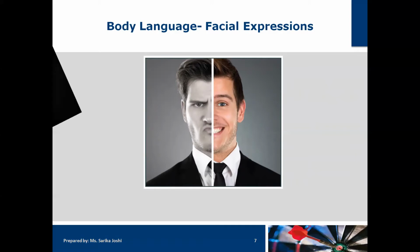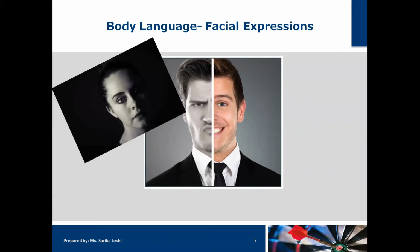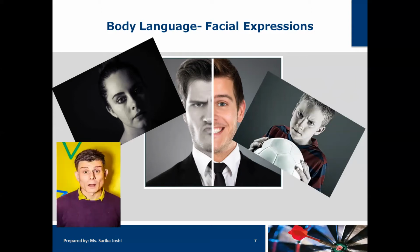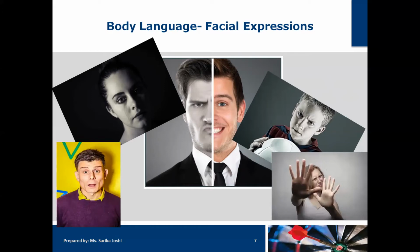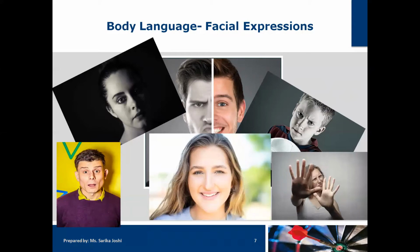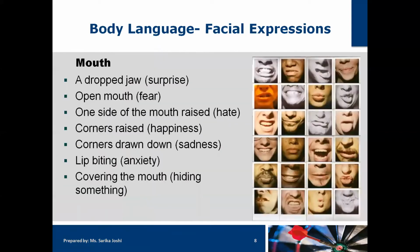Some of the common ones that we usually see are a sad face, an angry face, a surprised face, or a face which says no or anguish. And of course, the very common and beautiful one is a smile. A welcoming smile or a warm smile establishes your relations with the other person. A piece of facial expression has also to do with the mouth. So let's have a look at it.